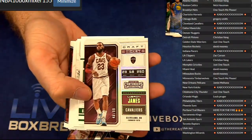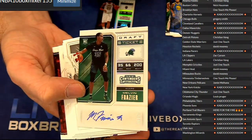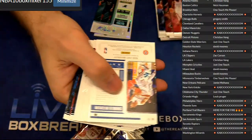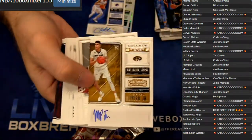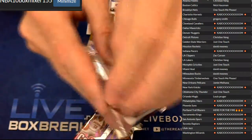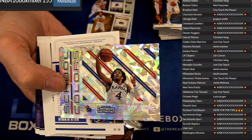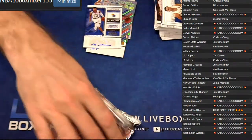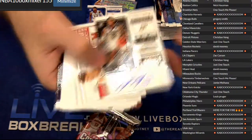Here we go, little Contenders. How about a LeBron to 99? Then we got a Melvin Frazier to 99 for the Magic. Nice pull for Lewis. And variation, Chandler Hutchinson for the Bulls, Gregory. Michael Porter Jr., Kaboom, snagging it. Little icy action here. Devonte' Graham for Charlotte to 23. And then Malik Newman dropping for the Heat. Vincent Edwards for the Rockets, Mooney.